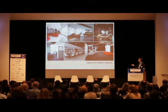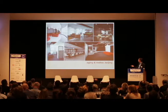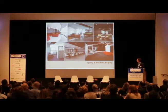And so here, it mustn't look like an office, but it can look like a gallery, it can look like a nightclub, it can look like whatever you want, as long as it doesn't look like an office. So in fact, here, this is used as the O Gallery, where Ogilvy has a rotating exhibition of paintings.